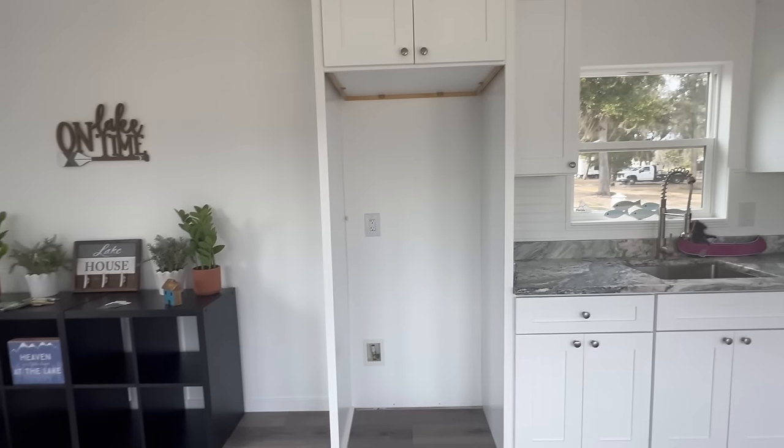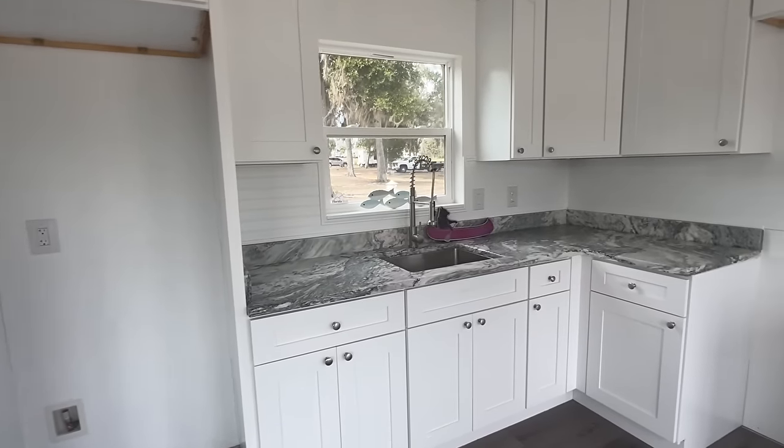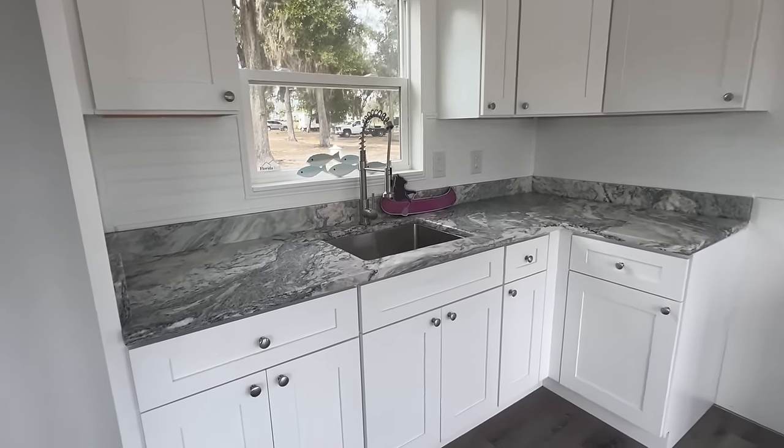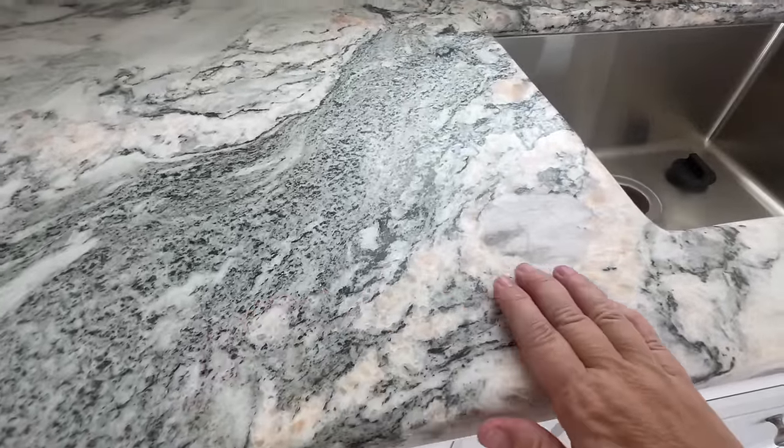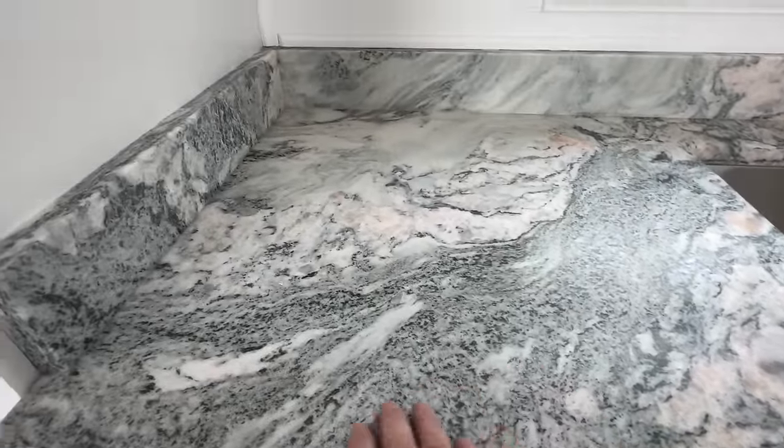This is not a park model. This is a built on site custom. And actually the neat thing about Lake Oklawaha and this resort is this is also a KOA campground. So there's RVers in here. And if you watched our last video where we were at the ATV park and we were looking for Sasquatch in the woods, the trails run all the way through here. So a lot of these RVers just come here to ride their side-by-sides and to do their four-wheeling, off-roading, dirt biking, things like that.